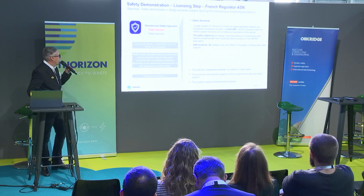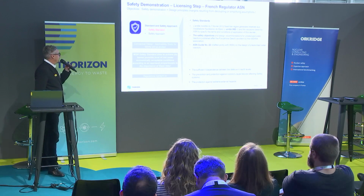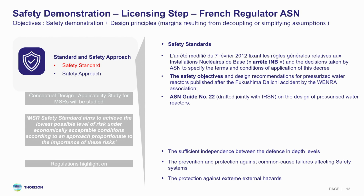I'm going to be maybe a little bit faster on this. For the standard on safety approach, we have two different things to do the safety demonstration. There is a safety standard that we will have to apply, and we have to consider, of course, the safety approach.